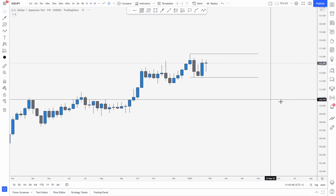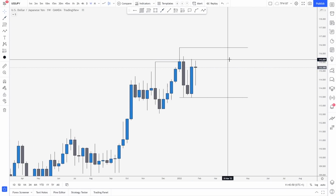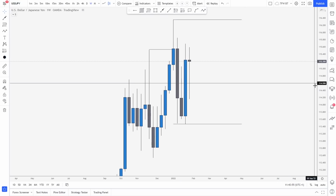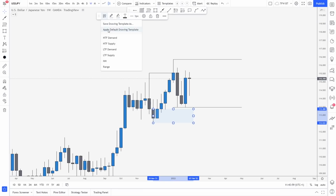Okay, let's start dropping to the weekly. Well, yeah, pretty much this one right there, I wasn't really happy with this close, but yeah, it is pretty much a body close, so it is a structure break, which makes our major higher low this one right there.